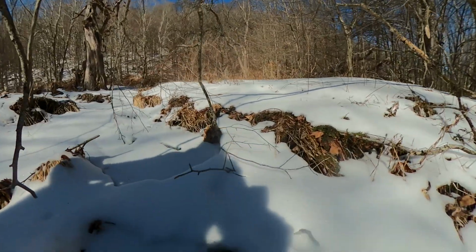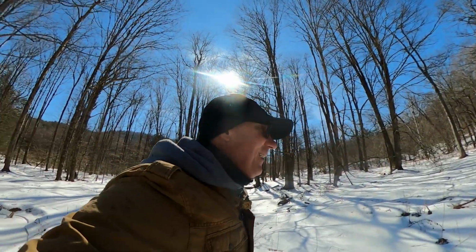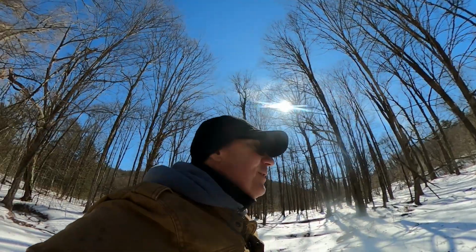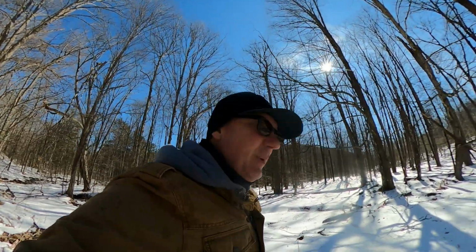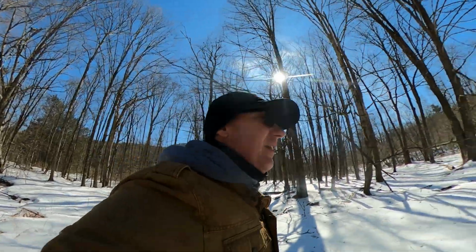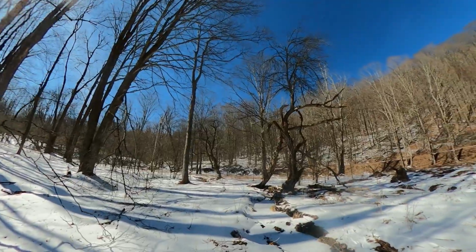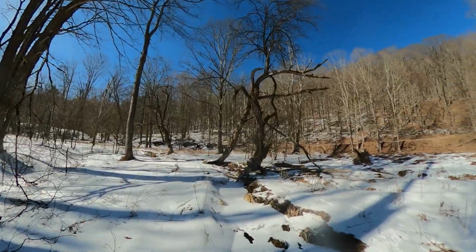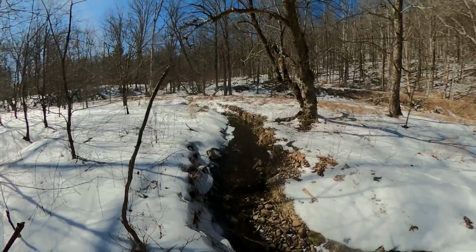I love the sound. Some nights I go to sleep listening to that, just the rain, the water flowing, the surf at the beach. I love that. Our beautiful meadow, our beautiful apple trees. Here's where we saw two trout before.